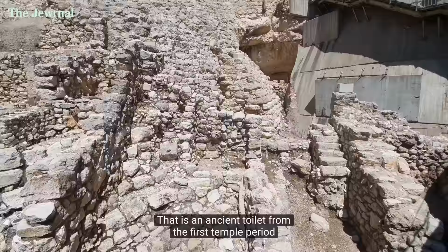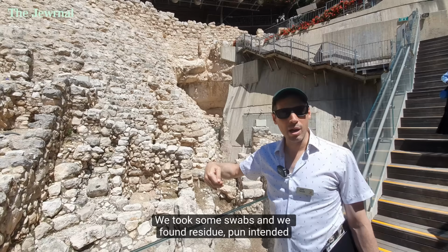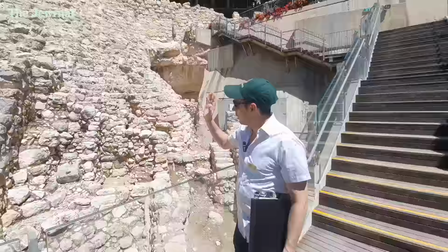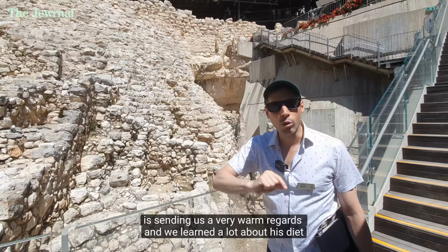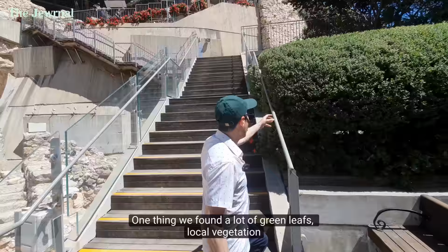We haven't found many of these. And what we did with this toilet is take it to a lab, place it underneath a microscope. We took some swabs and we found, pun intended, the last person who sat on this toilet 2,600 years ago is sending us a very warm regards. And we learned a lot about his diet. One thing, we found a lot of green leaves, local vegetation, things that grew here during the First Temple period.